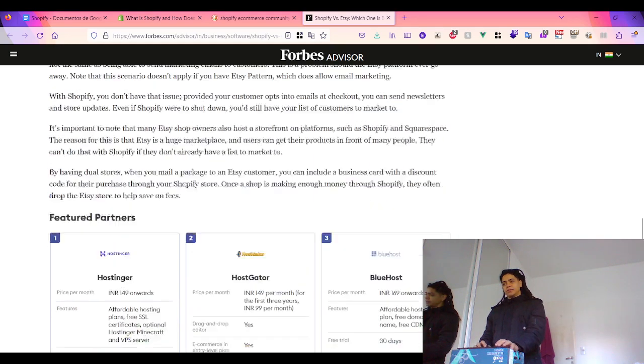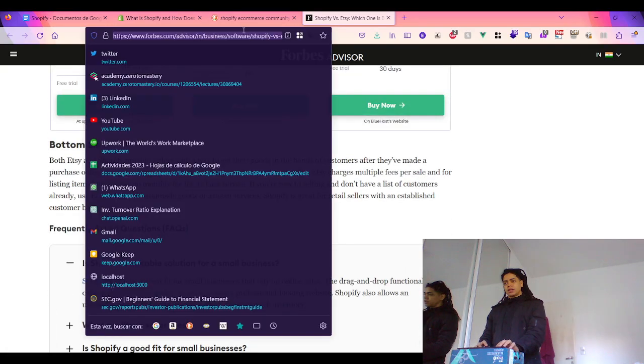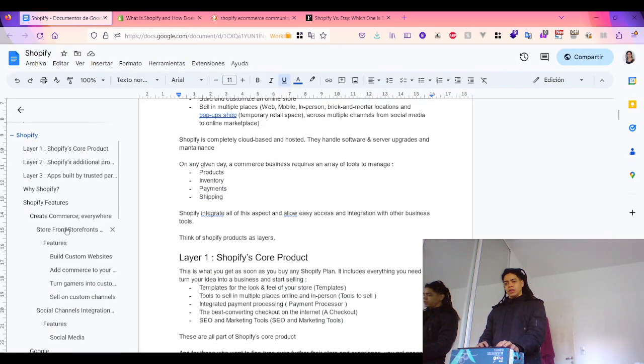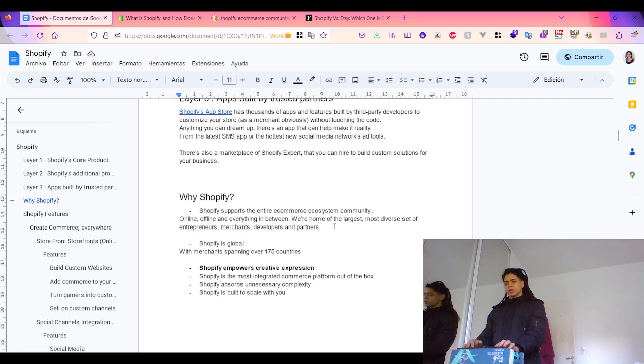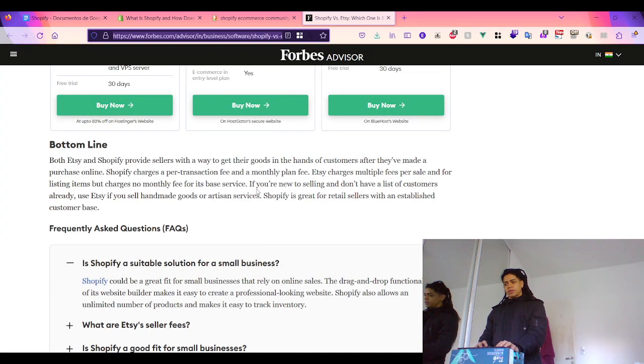Interesting. According to Forbes, I like this definition here that I will take from my notes. Why Shopify? When it comes to this, from the Forbes article, the description is this.